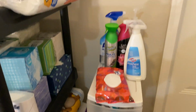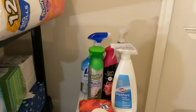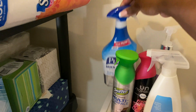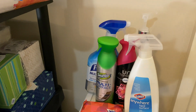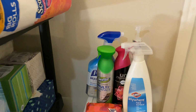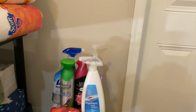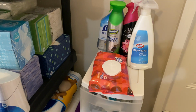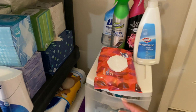And then over here where you actually enter into the garage, I have just this little pull shelf where I have some cleaning products that are already open. So some Clorox Anywhere, some more Purell, some Swiffer Dust and Shine. And then this is a big thing of hand sanitizer so that we can quickly sanitize our hands before coming in and out of the house. And some Lysol wipes that are already open so I can wipe down things really quickly.